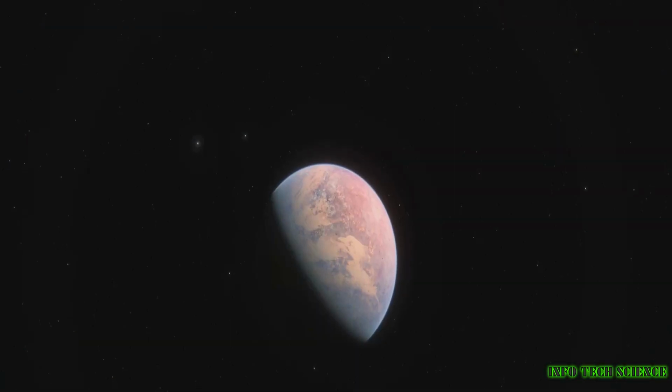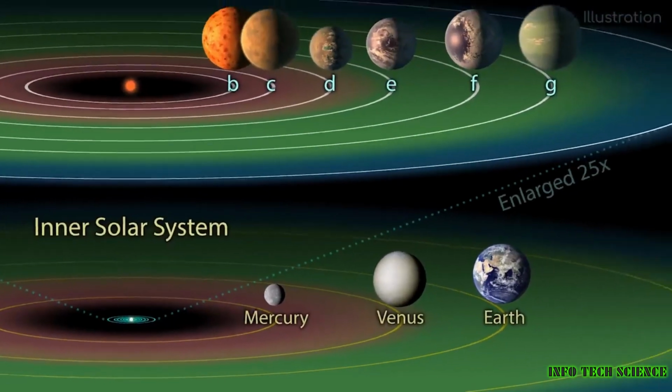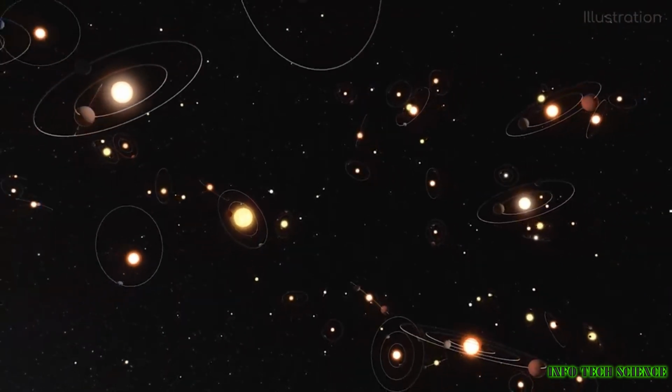But wait, there's more. This cosmic caper might be a system-wide affair. Are the other planets in the habitable zone? If we talk about Trappist-1e, its mass is 0.7 times our Earth and its 1 day is 6.1 Earth days. Trappist-1 is facing more solar wind as compared to Earth.